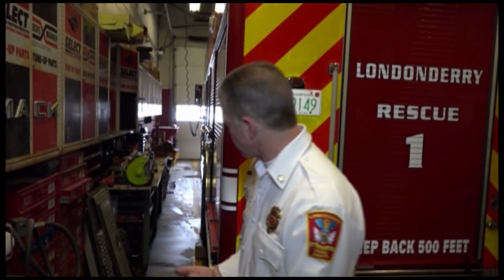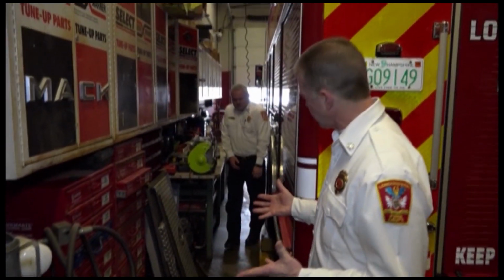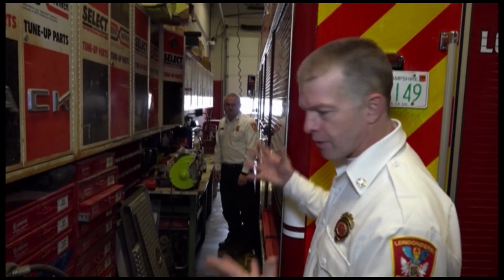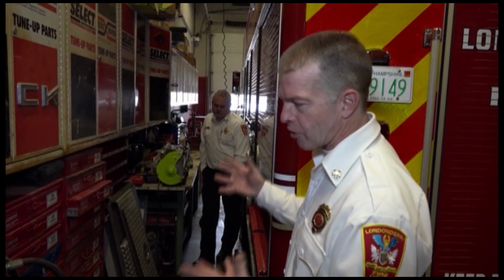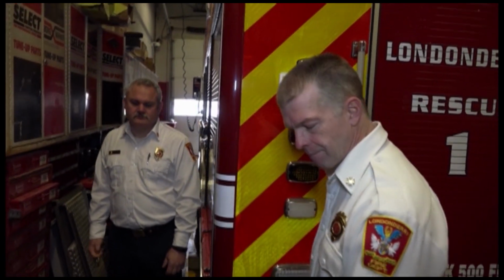So here is what you see. This is our maintenance facility. So in order for work to be done here, this piece of apparatus would have to go out because the department mechanics, all the equipment and all their tools and everything to fix everything is located in this small space right here.